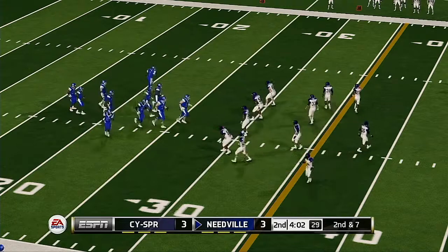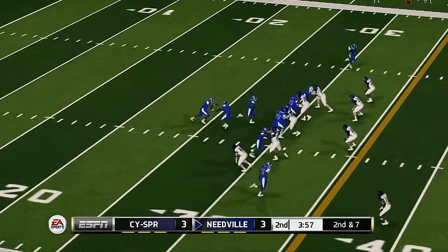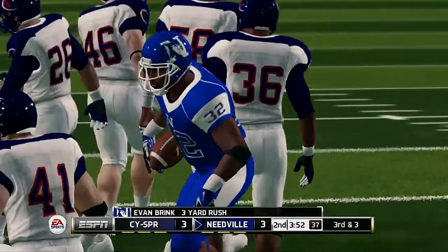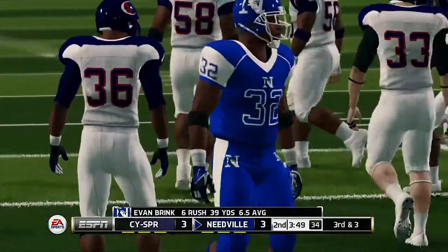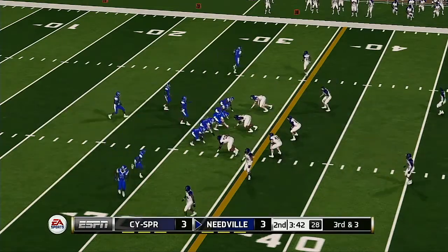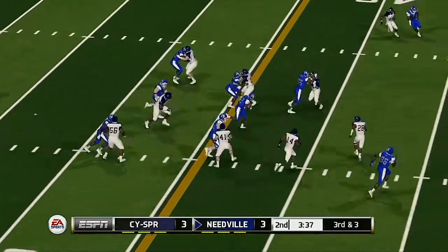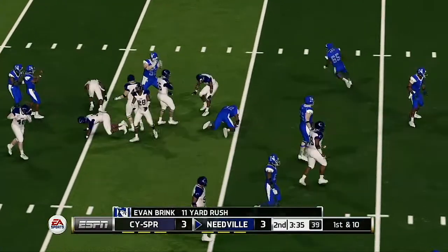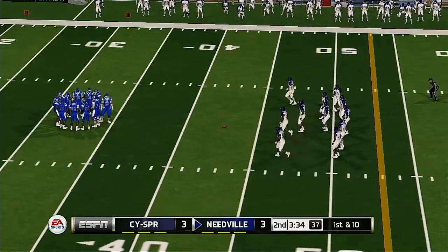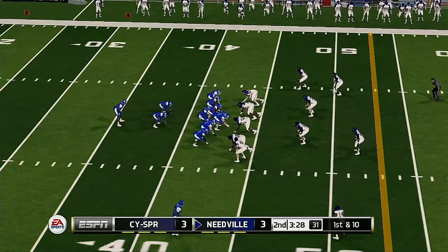From their own 28-yard line. Second down. Tackled after a decent run up the gut. That makes it third and three. Makes it out to about the 43. And he has a huge run. I'll tell you right now, this guy is arguably one of the fastest players in college football today. There you see him turn it upfield with such fluidity and quickness.